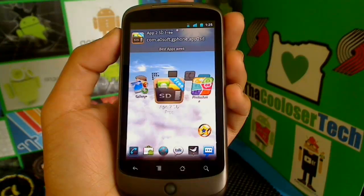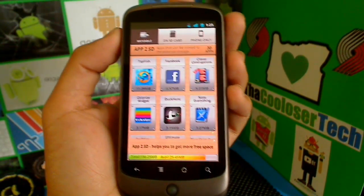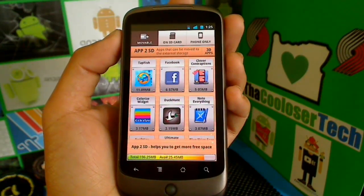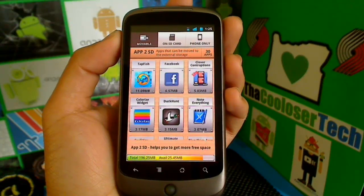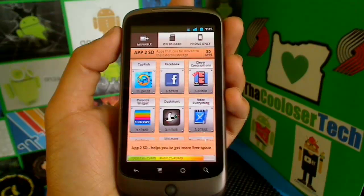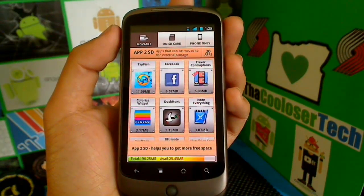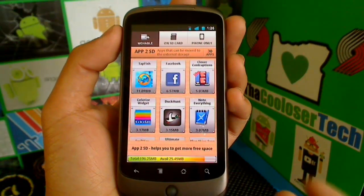Now we have Apps to SD. This application is for the 2.2 users, and it will allow you to see which applications can be sent to your SD card. It might be able to work for 2.1. I don't know, but some phones sometimes do crazy things and might work, but it's supposed to be for the 2.2 Android version.